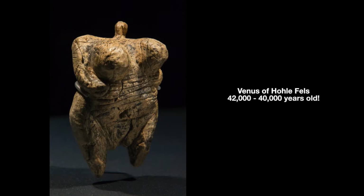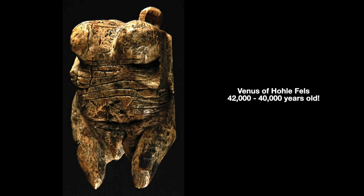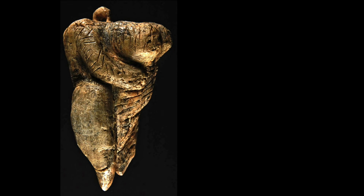Another significant find is the Venus of Hohlefels, discovered in Germany and dated to between 42,000 and 40,000 years ago. Made of mammoth ivory and standing at just 2.36 inches tall, this figurine is one of the oldest known examples of this type of art.